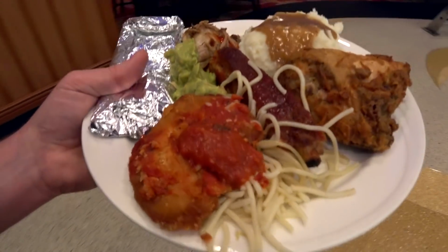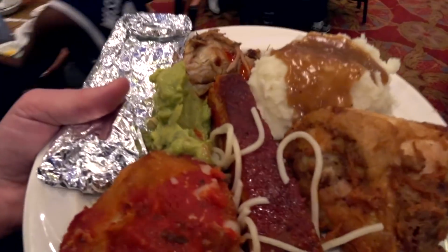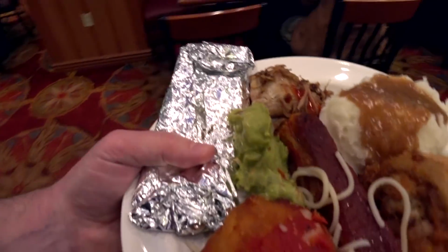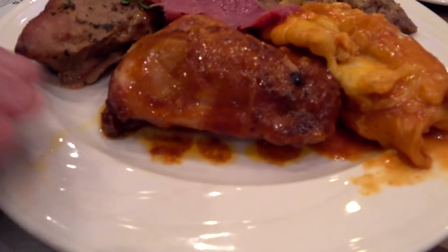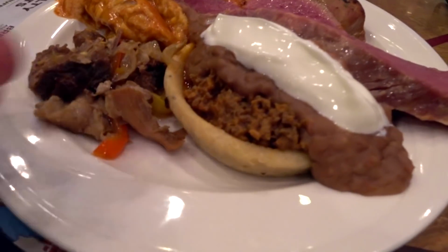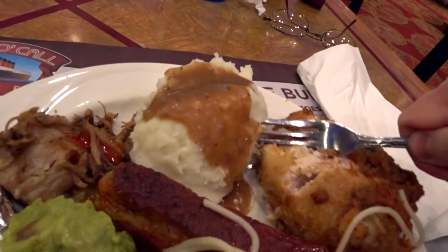All right, I got my first plate. This is chicken parmesan over spaghetti, fried chicken, mashed potatoes, a rib, I don't even remember if it was beef or pork, and some pork carnitas with a flour tortilla and a little guacamole. Here's the cheese enchilada, chicken adobo, tuna, corned beef brisket, sope, you make it yourself. And carnitas. All right, let's dig in to some of this food.